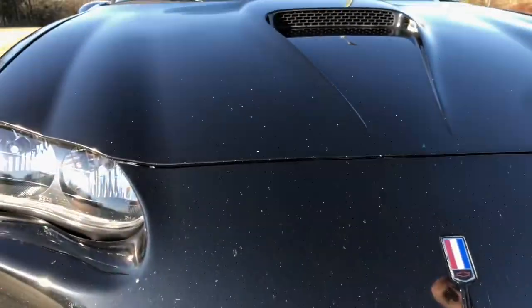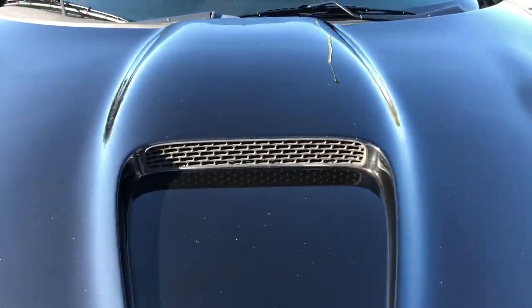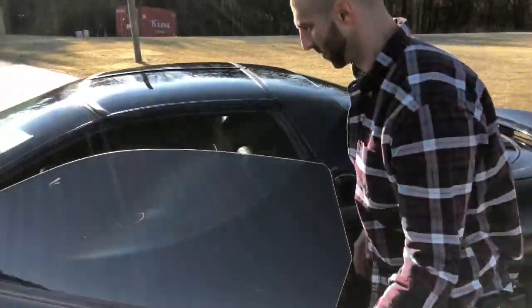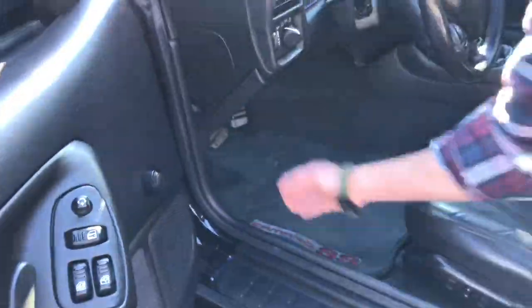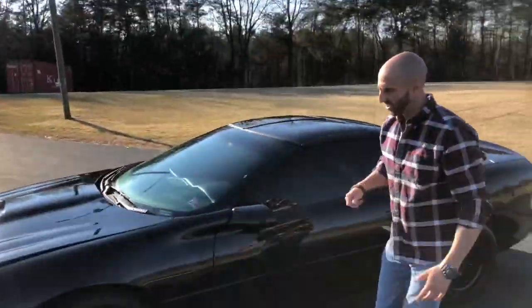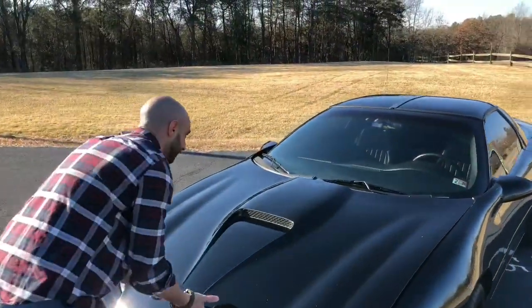This is getting close with the car, guys. We're in bright sun. It's got a functional Ram Air hood, and I'm gonna show you guys this. Check this out. Beautiful, beautiful paint. Six-speed car, got the Camaro SS floor mats right here. We'll pop the hood. It does have a tune on it. The car's tuned. Whole bunch of goodies. Well, let's show you guys under the hood.